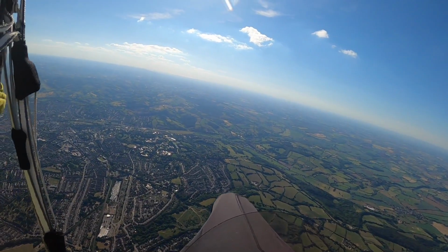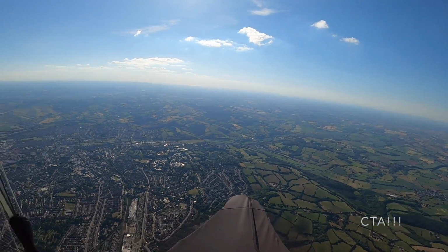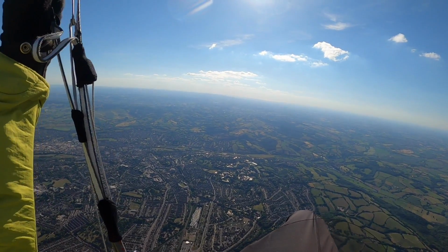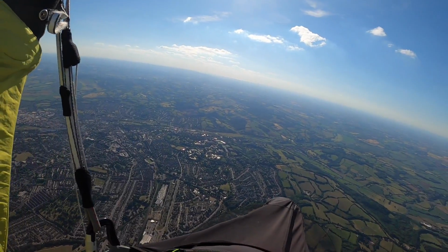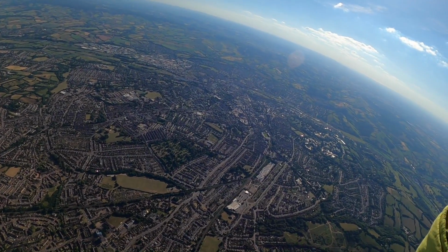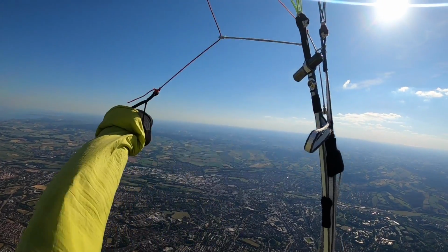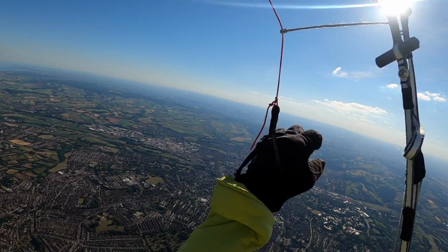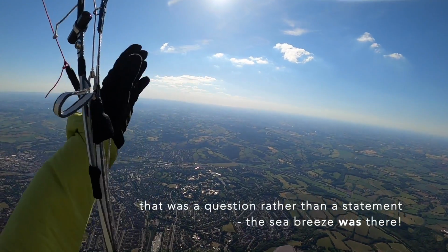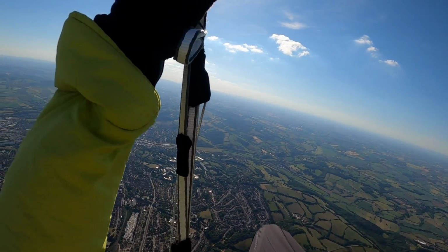Well, I'm safely past Exeter ATC, CTA, whatever, CTZ, get it right in a minute, and here is Exeter. This all looked very blue there. I suppose the sea breeze is there, line of clouds going this way. Let's just have a play around, see if I can find another climb.